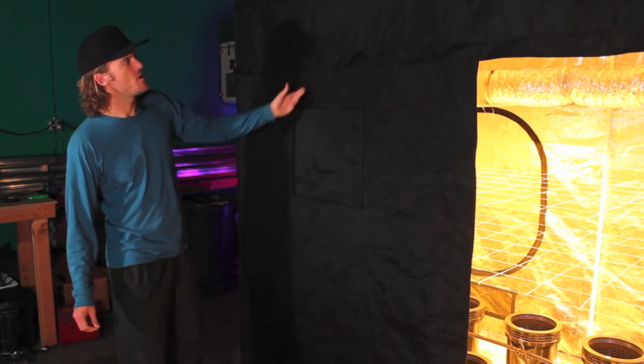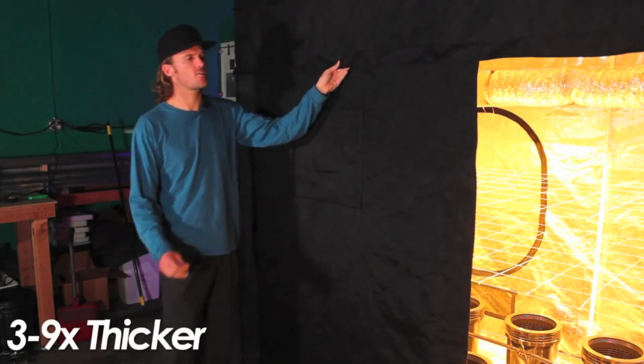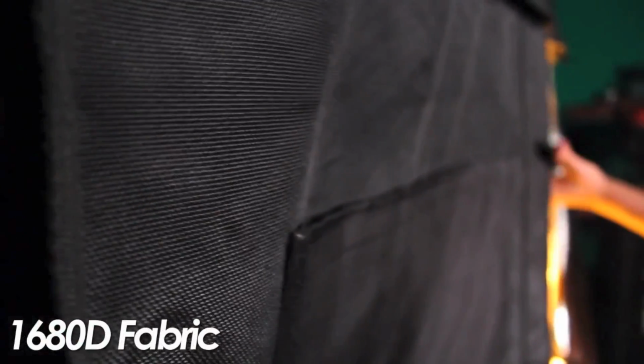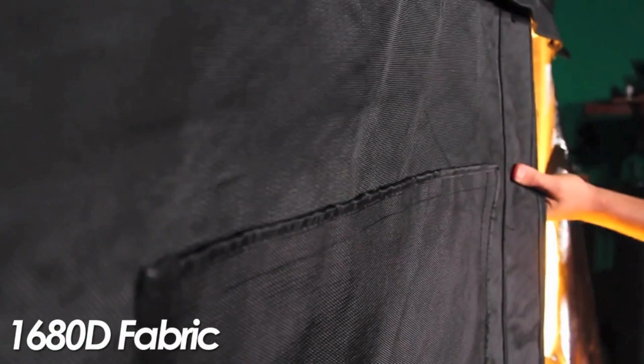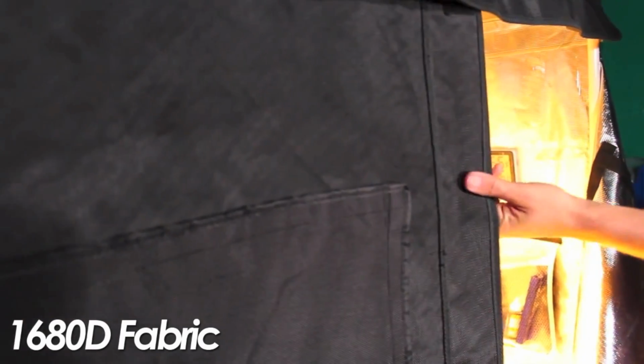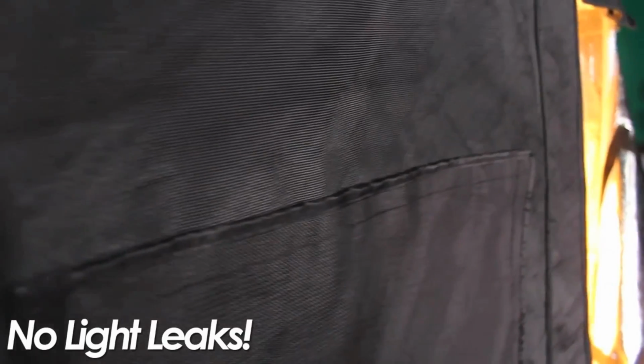Another great feature about the Gorilla tents is that they are 3 to 9 times thicker than any grow tent on the market. They're 1680D fabric, which is very dense and very thick, which means that your room will run a little bit quieter, much better temperature control on the inside and outside. There's no light leaks whatsoever, and it's very durable.